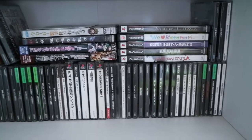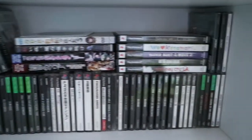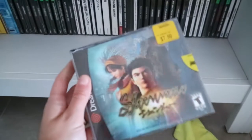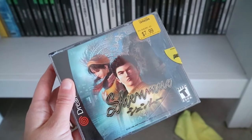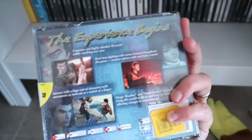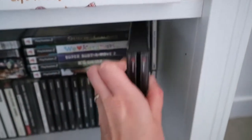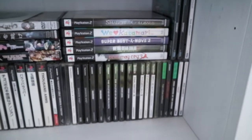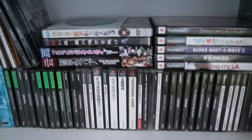So I've got some more PS2 games, PlayStation 1 games mostly, a few PC games, and then some Dreamcast games, because I did have a Dreamcast for a hot minute, but I got it way late and it's kind of hard to import games. But I've got Shenmue here. Hard to import, let alone buy locally, so I never really got that many Dreamcast games, unfortunately. And then just a few of my favorite PS2 games, honestly.